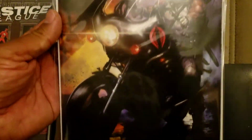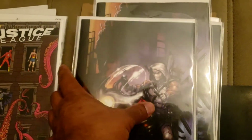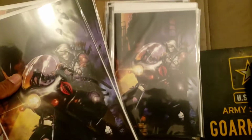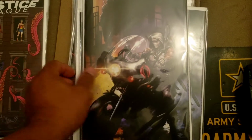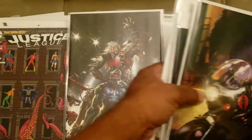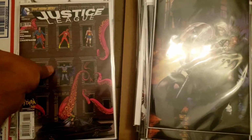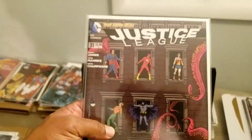I'm sending 3 of these. I believe these are my last 3 that I'm going to send. Purple Rain covers. I'm going to send 10 of the Venom and Null WWE variants. 10 of the Virgins. I'm going to be sending this one. So it's going to be a 50 book lot.